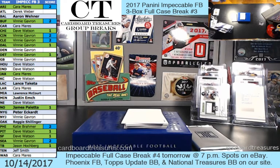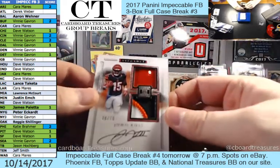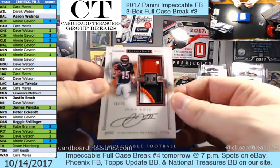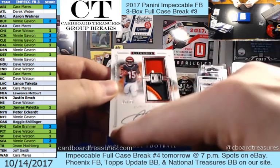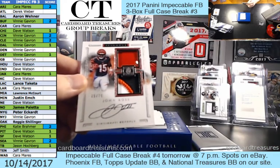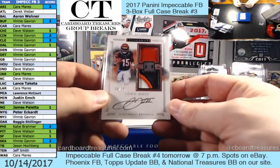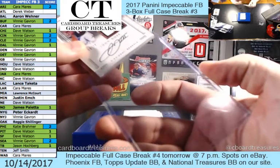All right, come on, box. We need some big stuff here. Going to the Bengals, 39 of 75, John Ross Elegance helmet patch auto. John Ross, just a little bit of a ding in the lower left corner here. And with that, Cincinnati's going to take the lead. Hit number three for the Bengals.